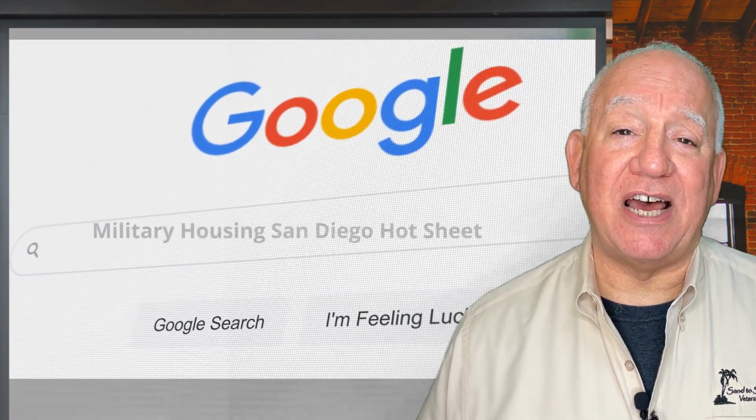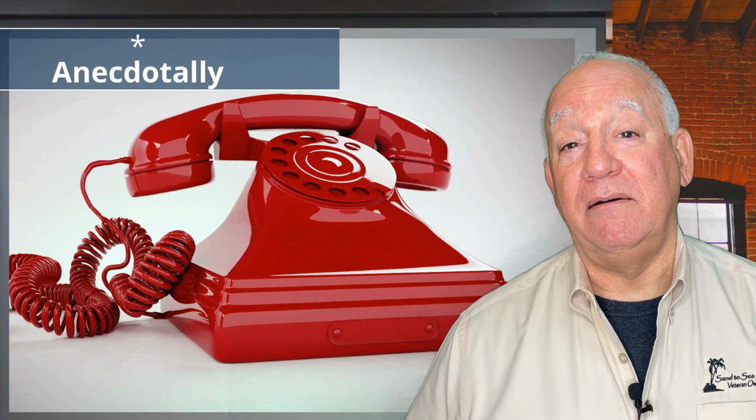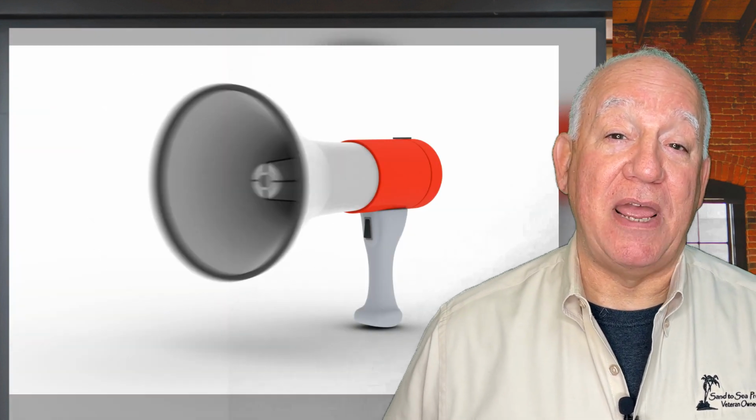So if you want one of those hot sheets, you go to Liberty Military Housing, Google it, and you'll get it. Then you'll try to get somebody on the phone and hopefully they'll answer, but in all likelihood you're going to get one of those messages that says, call volume is great right now, we're doing our best, we'll get back with you shortly. And it's frustrating, you want to pull your hair out. If I had hair, I'd want to pull my hair out.